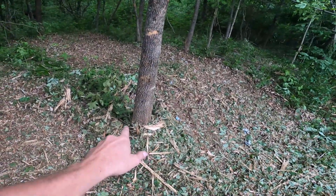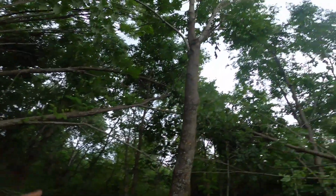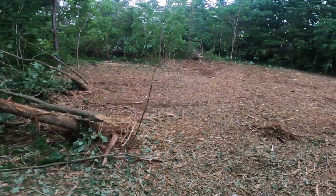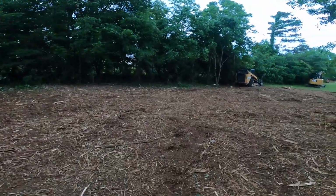You know, I mean, that's pretty big. And until it gets up there, I can hit all that stuff up there, because it's, you know, 3 or 4 inch, and then you got about 6. So I'm just pushing everything over and ripping it up and then throwing it here. So I'm leaving all this for a barrier.